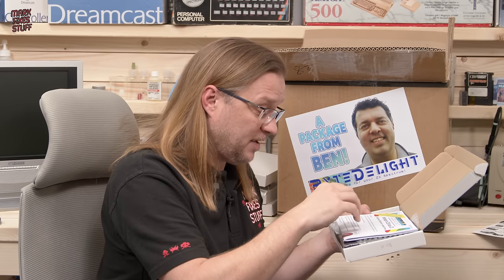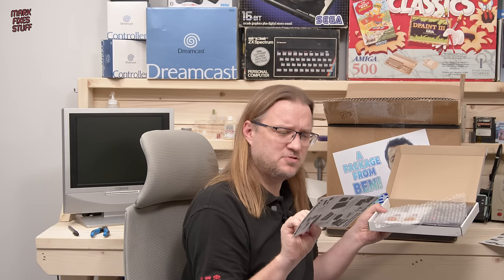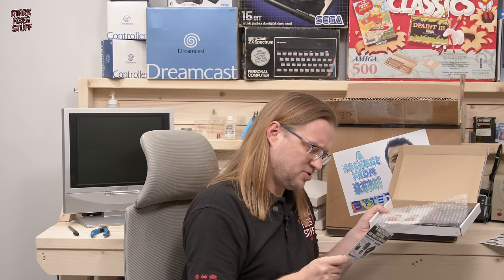It's a Harlequin 128D, issue 2D. And if you don't know, this is a build-it-yourself Spectrum clone. That is amazing. Oh, and all the build instructions are here. Everything for your ZX Spectrum is here. Oh my gosh. Look, oh look, that's actually Ben's catalogue. It looks old school, which is quite cool.